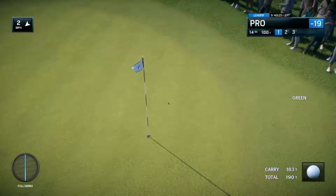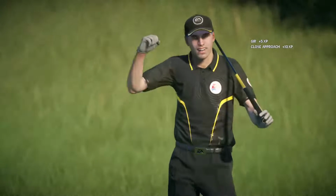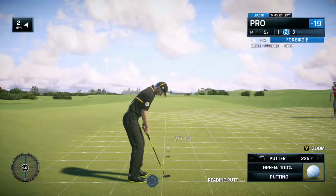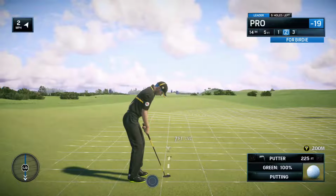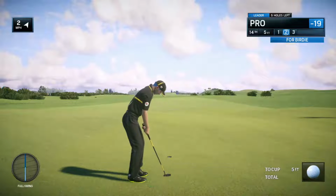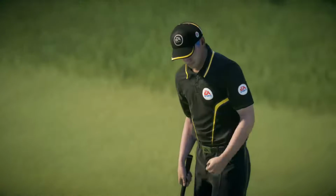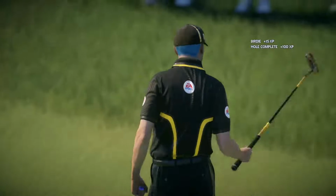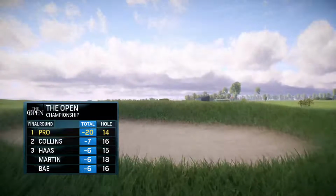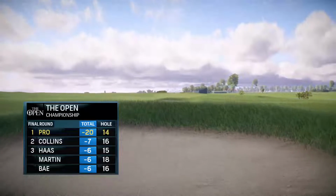Good chance now for a birdie. That was an outstanding play. Well, it's almost a guarantee there after that shot. Frank, we have said it over and over. Another birdie.